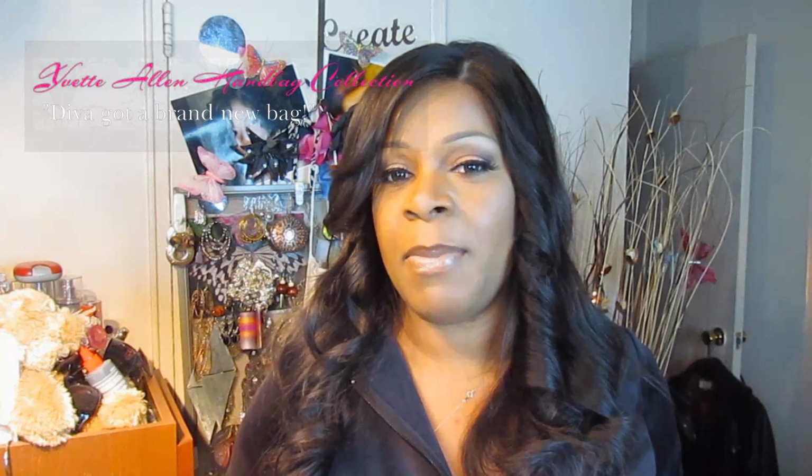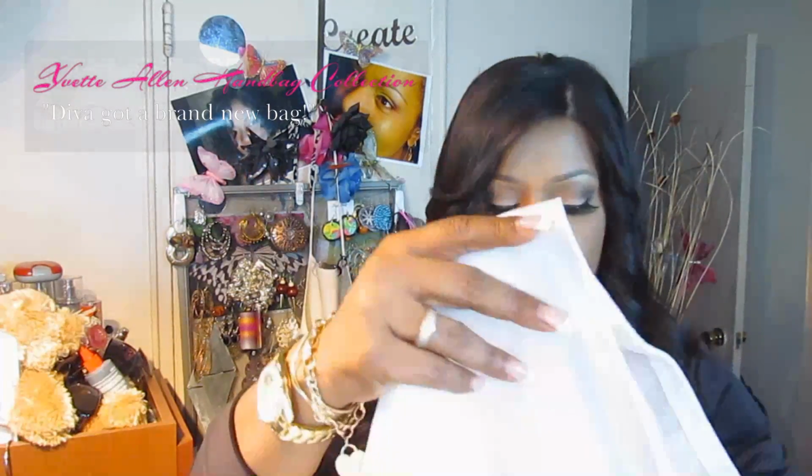This purse is from YvetteAllenCollection.com, and I've had her for about 2 months. I've kind of been rocking her out, testing her out to see how she is. Now, first I'm going to show you the dust bag that came with the purse.